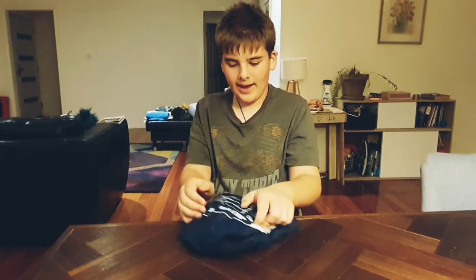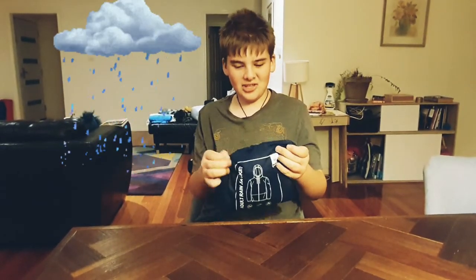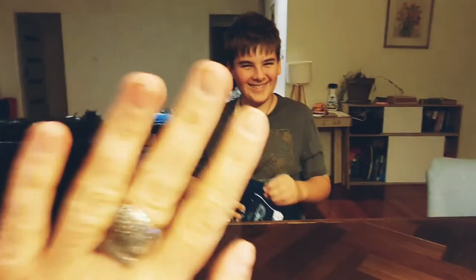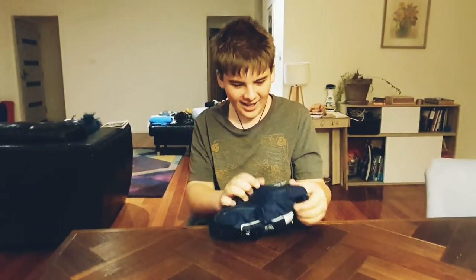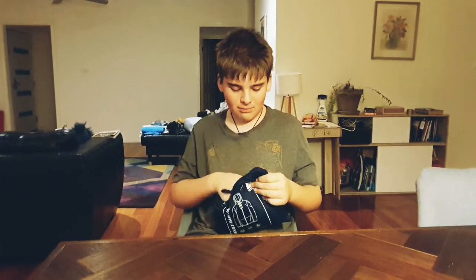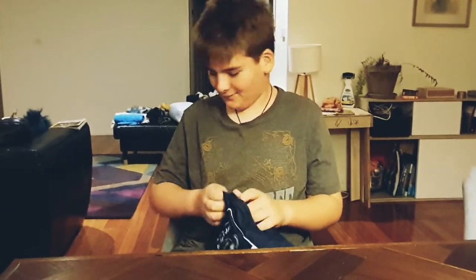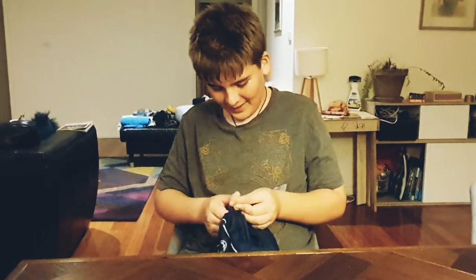First, we have a rain jacket. This was actually suggested by my mum, who's also filming me. Hi, mum. It also is in this stuff sack, so I can just open it and pull it out and it becomes a full rain jacket.